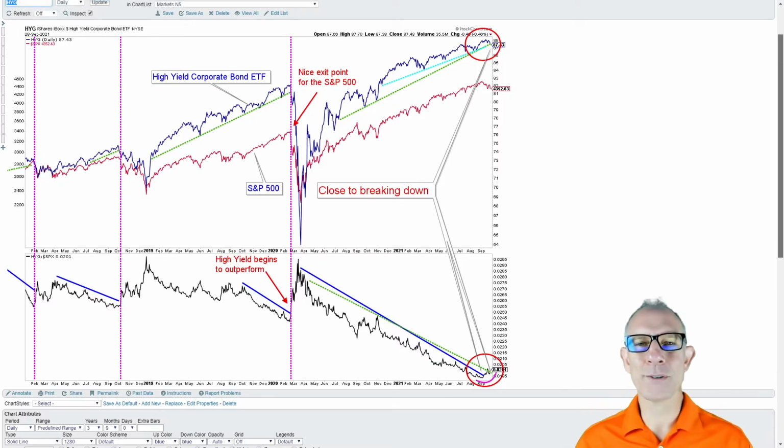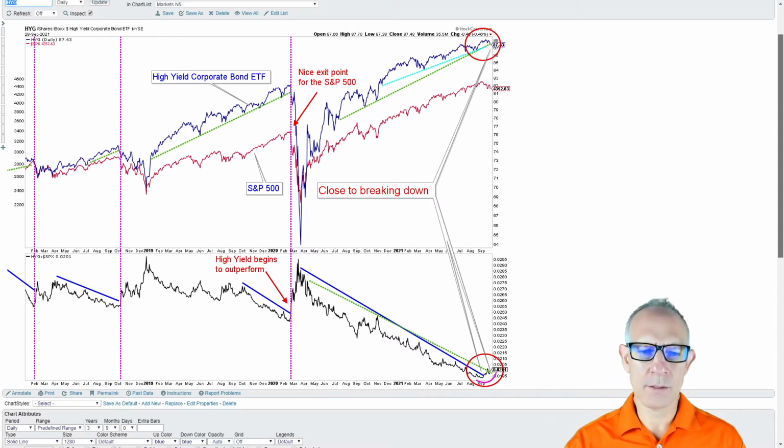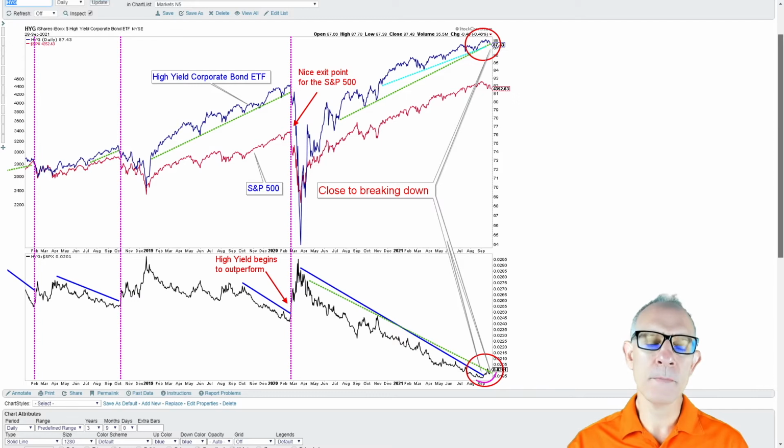Now, again, if you've watched our episodes in the past, this chart is not a foreign chart to you either. But this is again indications as to whether the market is starting to roll over or not. And this is a very, very close chart. We're very, very close to breaking down on this chart as well.